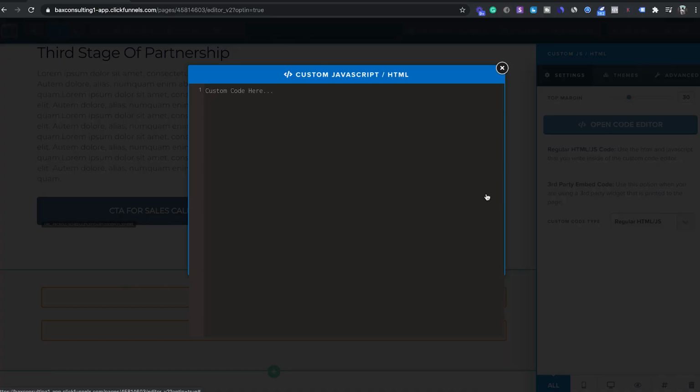Now, how do you do that? It's very, very simple. All you do is go into your specific scheduler, whether you use Acuity or Calendly, you go into share your scheduler, and then from there you can see it says embed on page, embed on website, and you just literally copy that code and paste that code in there. That's all you do.